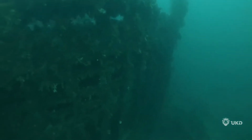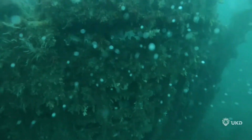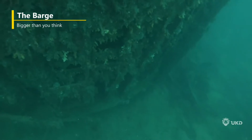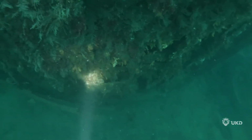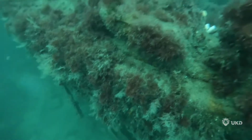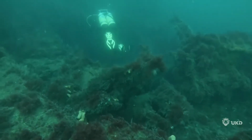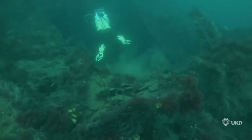So here we are at the barge. I found the barge a bit more interesting than the F2. It's clearly wooden construction with a lot of the outer timbers having fallen away, which has left quite an interesting lattice work to look at. In a minute we go into the hold and have a look through it, and it was actually prettier than what the camera shows, to be fair. So bigger than I expected. I don't know what size boat I expected when they said there was a little barge, but it's quite a bit bigger than I thought.